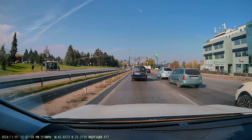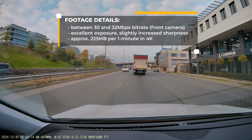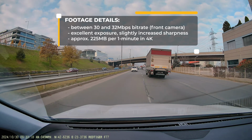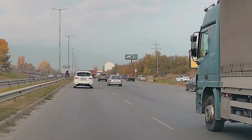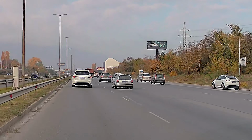REDTIGER go for HEVC compression. The high-efficiency video codec is famous for being able to store as many details as the popular H.264, but at much lower file size. Therefore, the 30 megabits per second you can see from the front camera are equivalent to up to twice higher bitrate at H.264, and I'm trying to say that the front camera performance is close to perfect.